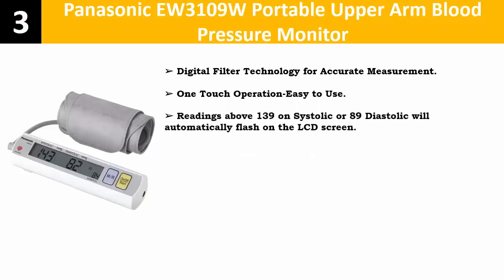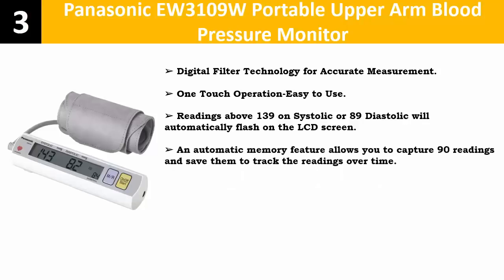Readings above 139 on systolic or 89 diastolic will automatically flash on the LCD screen. An automatic memory feature allows you to capture 90 readings and save them to track the readings over time. Large LCD display, great gift for parents.